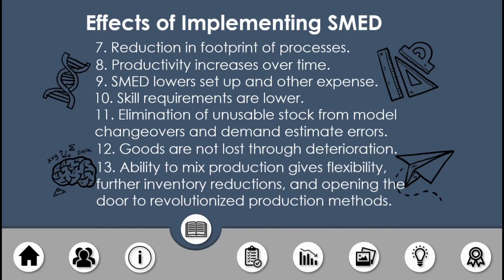Ability to mix production gives flexibility, further inventory reductions, and opening the door to revolutionize production methods. So, flexibility dahil habang ginagawa ang isang step, pwede siyang isabay sa ibang steps in operation, and reductions dahil nagagamit nga agad ang inventories o stocks, and the opening of the door. So, ito yung mas mabilis na production rate.